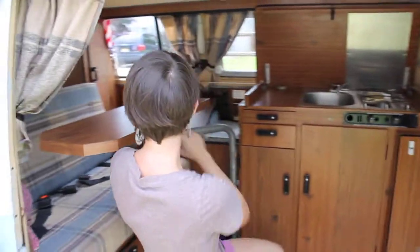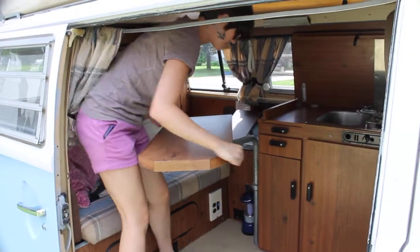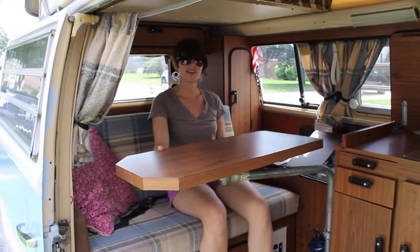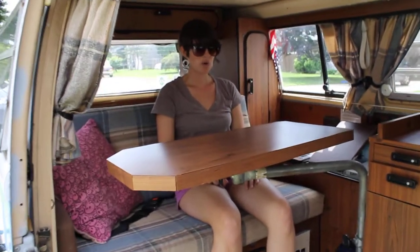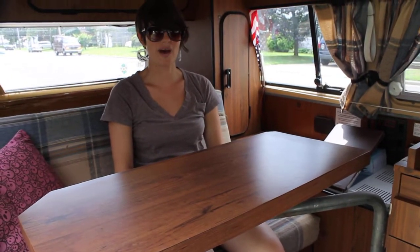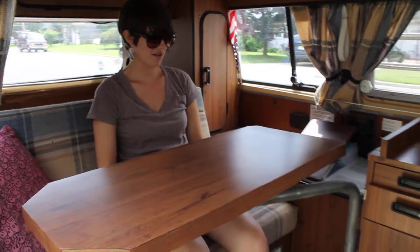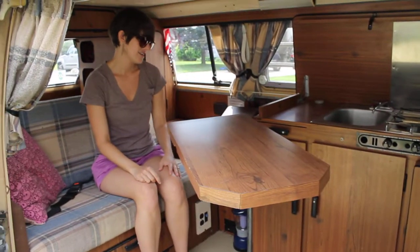This is the table, which is actually really nice when you're going on an overnight trip with friends or something, and you want to sit back here and watch a movie while they're driving. When we went on our 3 month tour, we took it out because it was more in the way, because we had the whole bus packed full of things. So it was just too much. We actually didn't use it on our 3 month tour, but you can decide what you want to do with it.